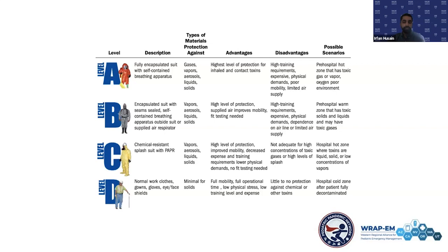Then level B PPE is used when full respiratory protection is still required, but the danger to the skin is less. It consists of a chemical-resistant suit, gloves and boots, and SCBA. So for level B PPE, there's less vapor protection. Level C PPE is required when air concentrations are expected to be much lower and there's less likelihood of skin exposure. It consists of a non-encapsulating chemical-resistant suit, gloves, and boots, and a PAPR. And then you have level D protection, which is used only when no danger of chemical exposure exists. It consists of standard work clothes and no respiratory protection.